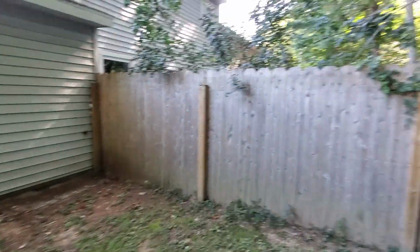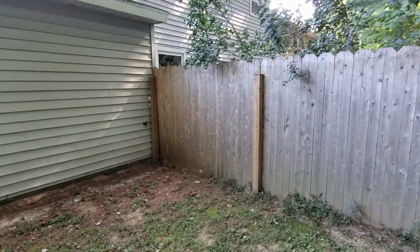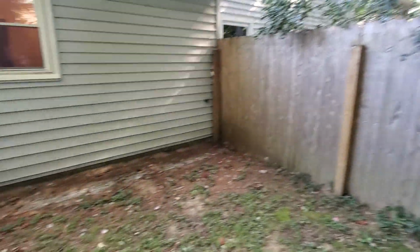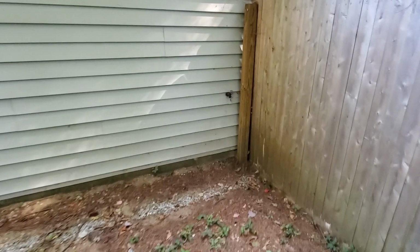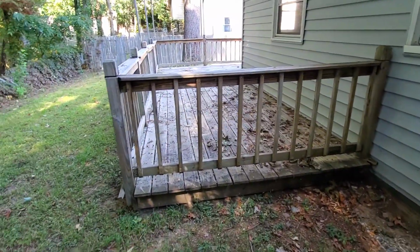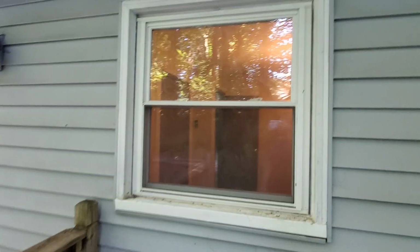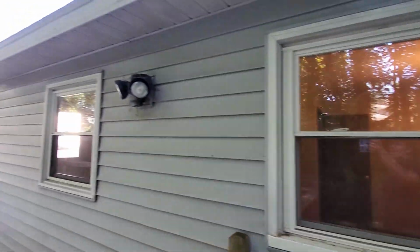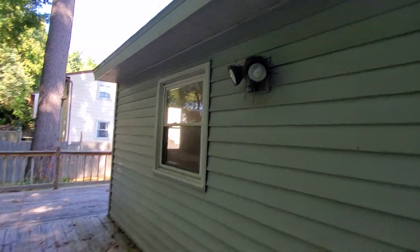Like this fence has been replaced, or maybe it replaced a previous fence, but it looks like it's been replaced recently. And from the looks of it, I think the owner may have done it because they face the good side towards the neighbors. So we have a little spigot here, so maybe if a tenant wanted to fill up a little pool for the kids during the summertime, they could. And the deck starts off right here. So you can see the windows that go into the second bedroom, and we'll get to that in just a second.